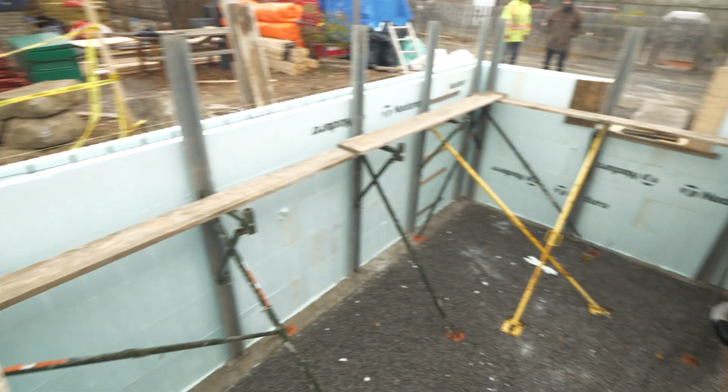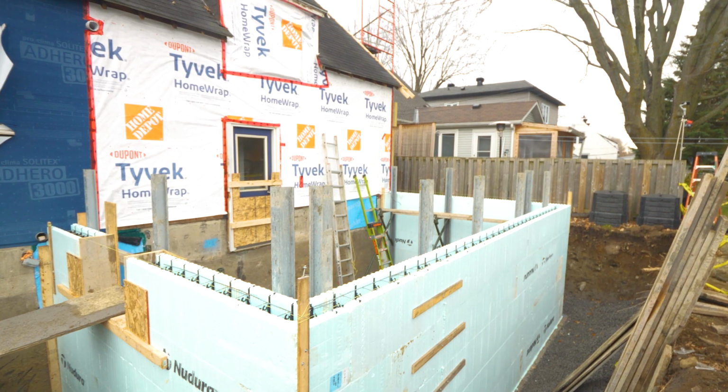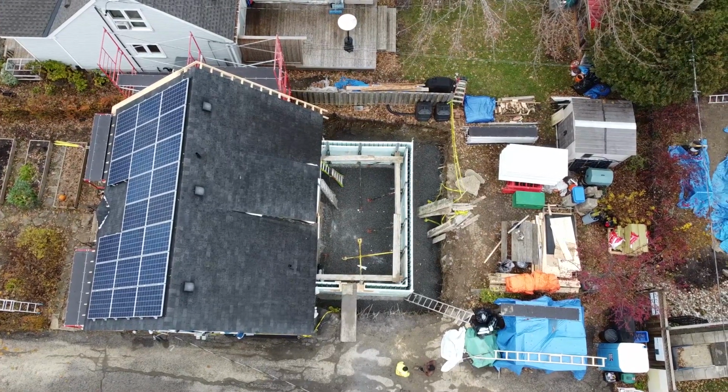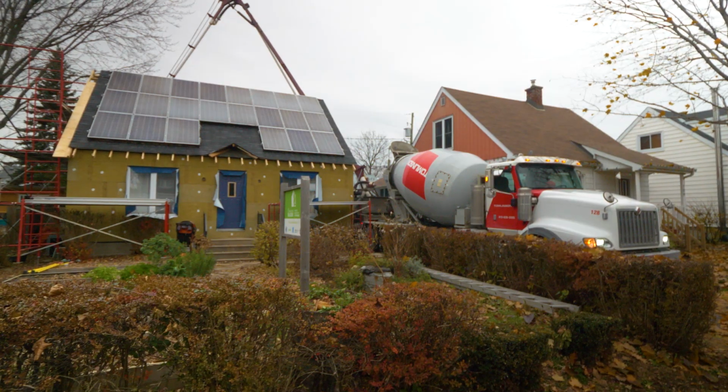For the foundation, we used ICF Nudura in this case, and we use this on a lot of our projects, but mostly because forming companies that do small projects are really hard to find. So we can either find a subcontractor to help us with an ICF on a project like this, or we can do it in-house if that makes more sense for the schedule.